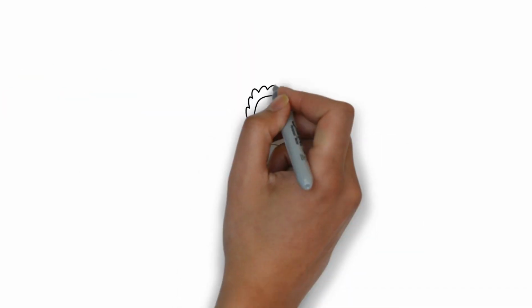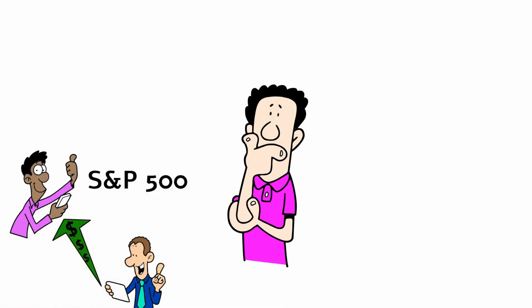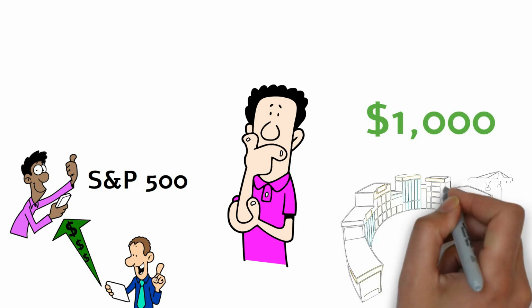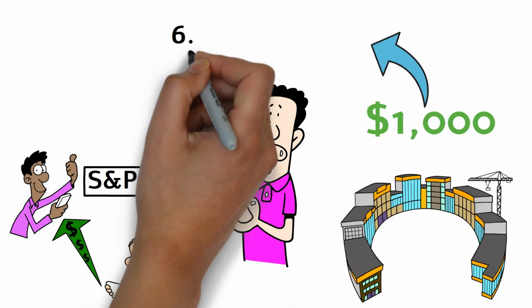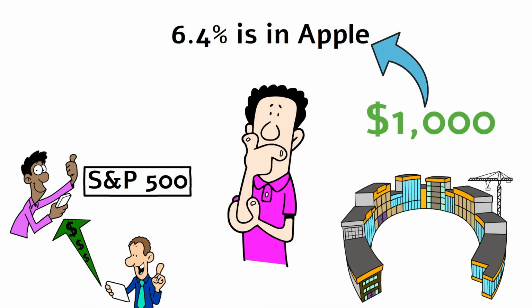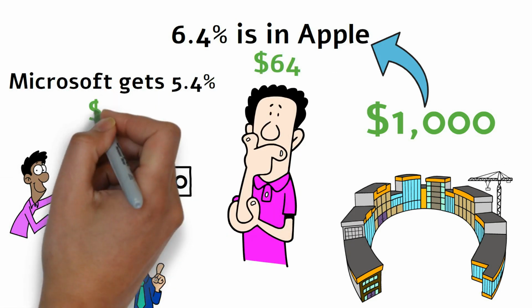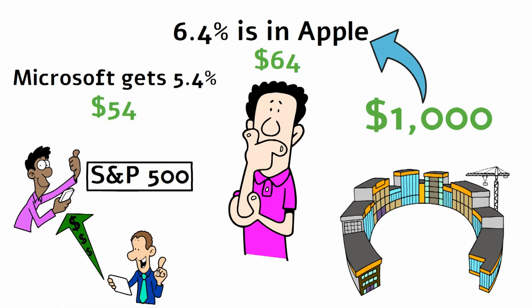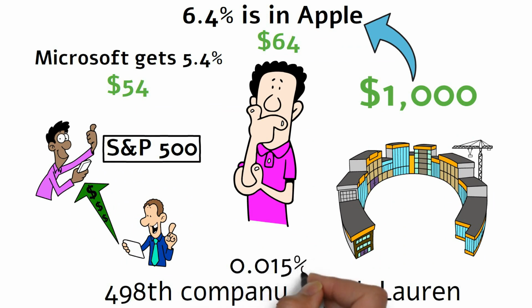So what does this mean for us regular retail investors? It means we can invest in an index fund like the S&P 500. Let's say I put $1,000 into the S&P 500 index fund. Here's the beauty. My money now spreads across 500 companies, following the S&P 500's proportions. Out of my $1,000, 6.4% is in Apple, making me an Apple shareholder with $64. Microsoft gets 5.4%, so I own $54 of Microsoft stock. Even the 498th company, Ralph Lauren, gets a piece with 0.015%, giving me $14 of Ralph Lauren stock.